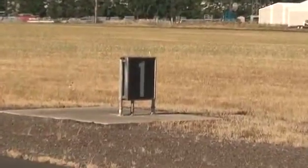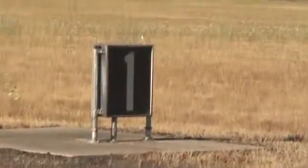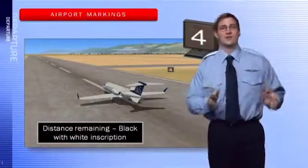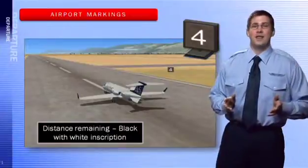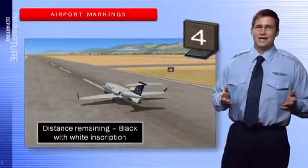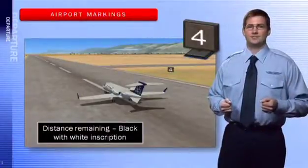Runway distance remaining signs use white numbers on black backgrounds and indicate the remaining landing runway available in thousands of feet. If you see a 3, that means 3,000 feet are remaining, down to 1, which means you only have 1,000 feet of runway remaining.